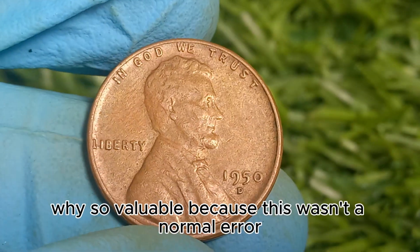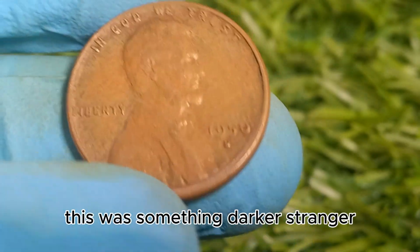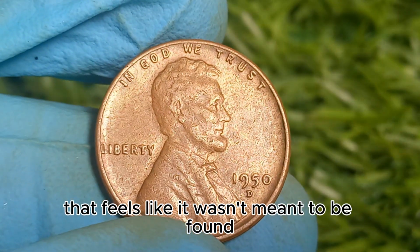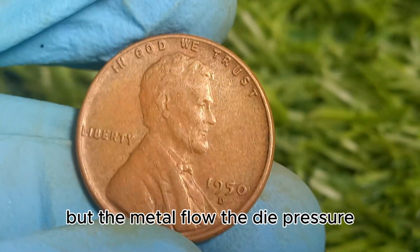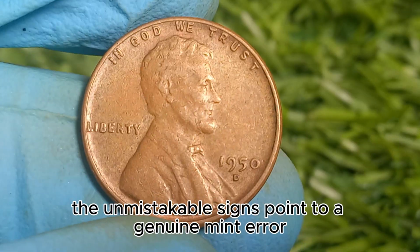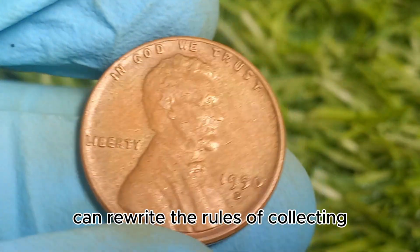Why so valuable? Because this wasn't a normal error. This wasn't a double die or a clipped planchet. This was something darker, stranger. The kind of mint anomaly that feels like it wasn't meant to be found. Experts still debate how the writ got stamped into the coin. Some claim it's a private engraving that fooled collectors, but the metal flow, the die pressure, the unmistakable signs point to a genuine mint error. And genuine mint errors, especially unexplainable ones, can rewrite the rules of collecting.